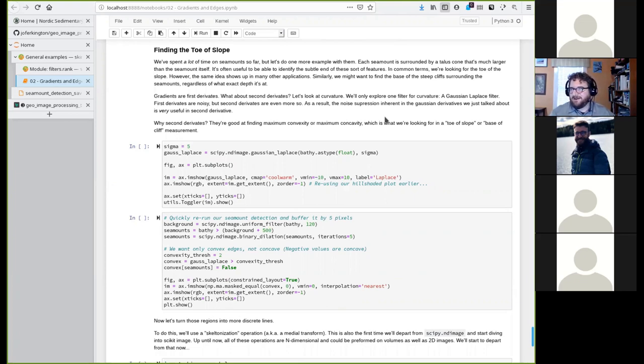A Laplacian is a more specific operator, but a Gaussian Laplace filter is doing exactly this with a Gaussian gradient magnitude. So what we'll do is look at curvature using a Gaussian Laplace filter. All this really is looking at the second derivative of that Gaussian filter. We could do it as we did before, where we took the Gaussian filter with order 1. We could put in order 2 and then look at the magnitude of that.